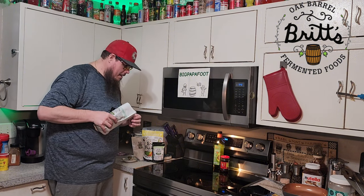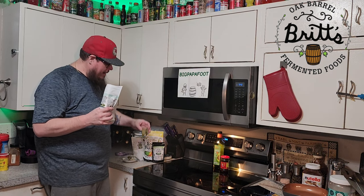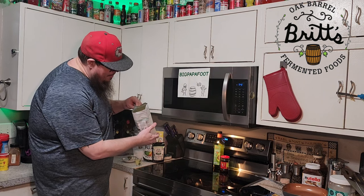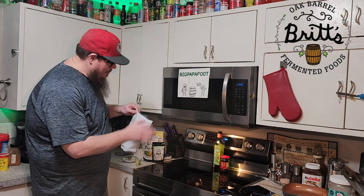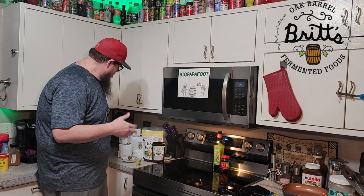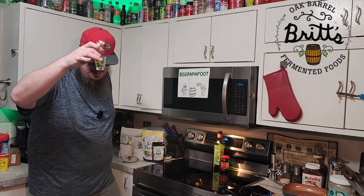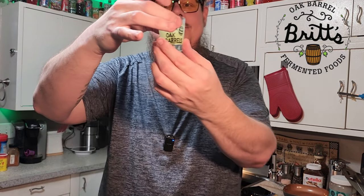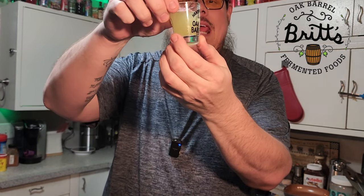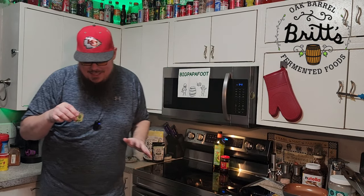Okay, here, one moment. So I am just pouring the brine into the shot glass that they provided me. The brine is kind of a yellowish color, I guess. I am colorblind, but I can tell it's a yellowish color. So this is the horseradish brine. They actually sent me the shot glass, handmade in oak barrels. So very cool. I'm excited to try this.